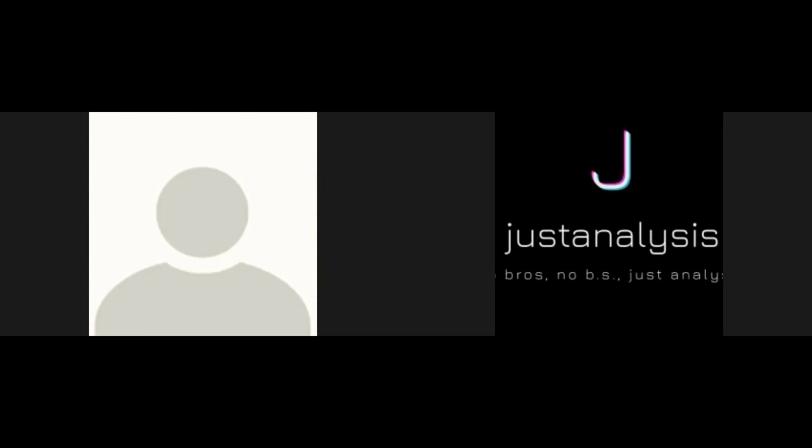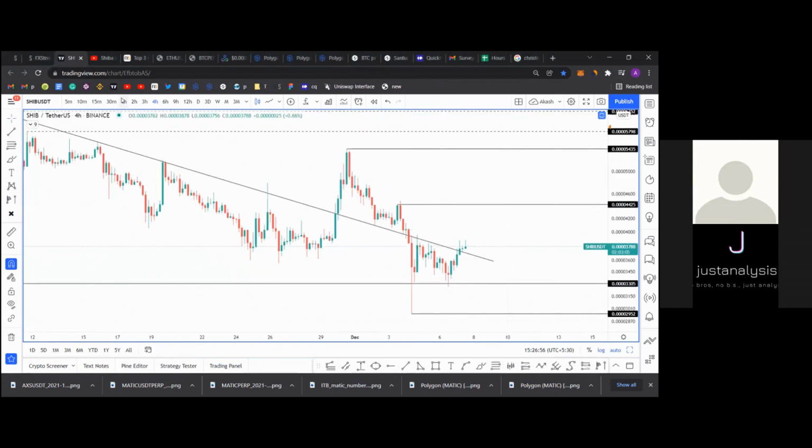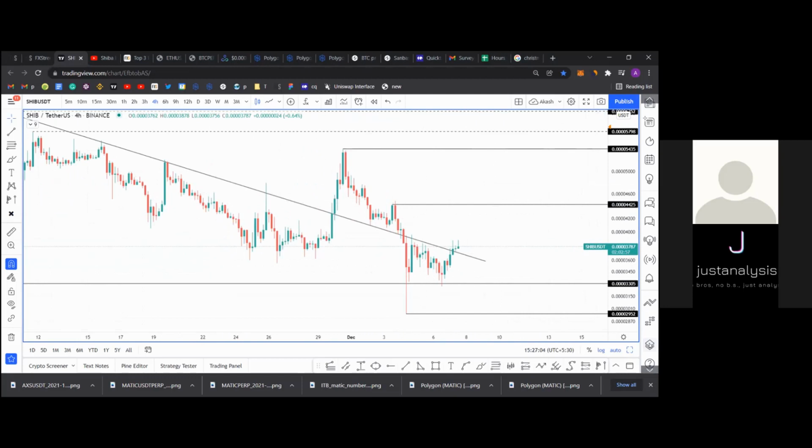I think SHIB has potential, and I had a similar experience where my order didn't get filled. Even now, I'm hoping that it creates some sort of a double top here and then goes lower. So let me just show that from a lower perspective.